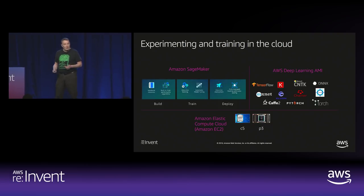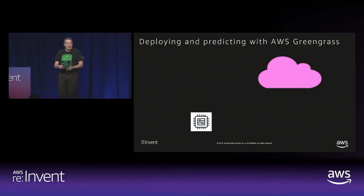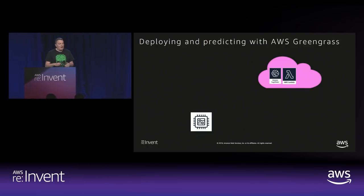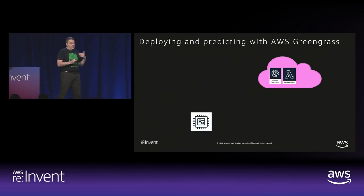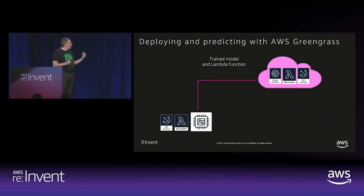But what about bringing those models to your devices? Last year, at re:Invent, we launched a service called AWS Greengrass Machine Learning that helps you bring machine learning models easily to embedded devices or edge devices. So, of course, you would start by training with SageMaker, just like I explained. You would write a Lambda function that then, using a service called AWS Greengrass, gets deployed to your device. Okay, so using Greengrass, you will automatically deploy the Lambda code and the machine learning model to your device.